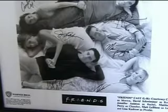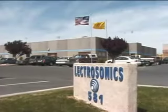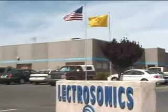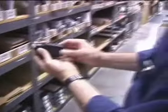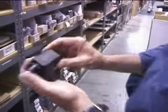80% of TV sitcoms and series, including Survivor and many feature films, are shot using wireless microphones made in this factory. This is pretty much a hallmark of Lectrosonics products.